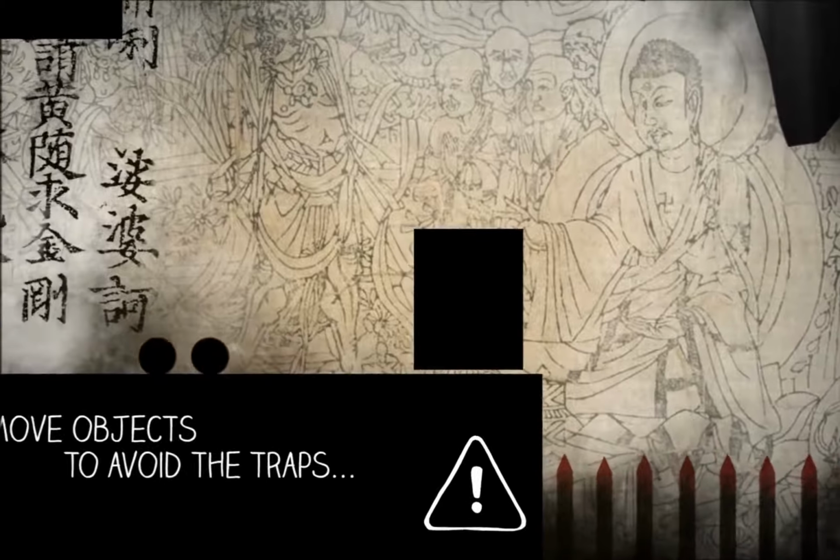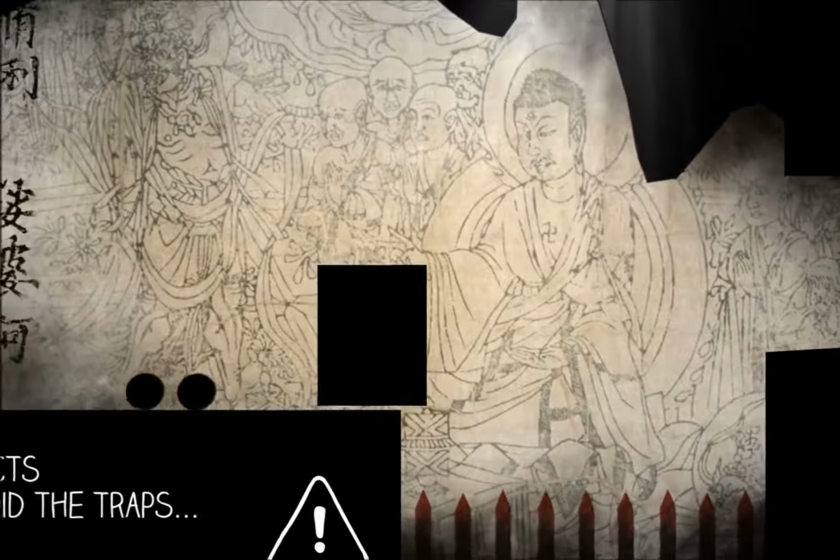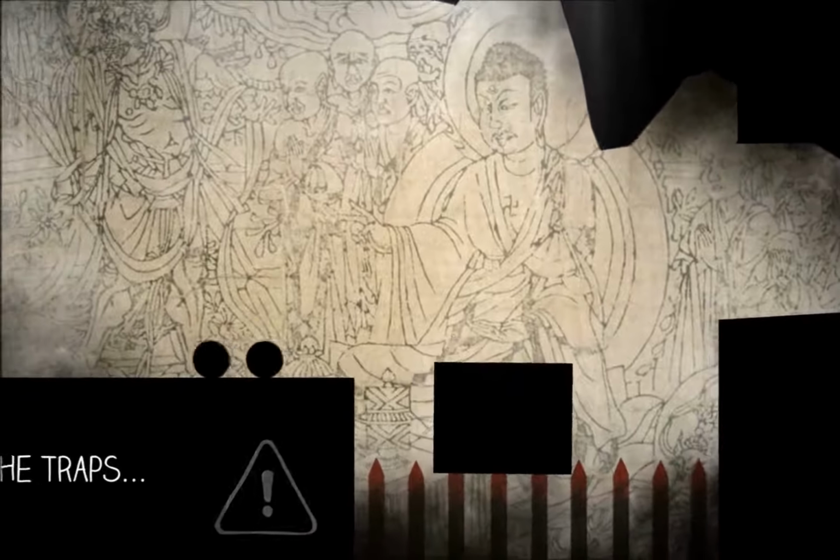Move objects to avoid the traps. Okay, I get it. Let's see if we can push this in there. Yes. Oh, these visuals are beautiful.